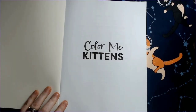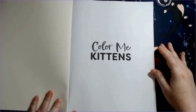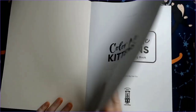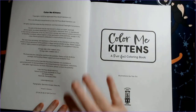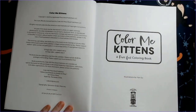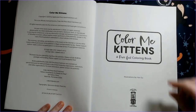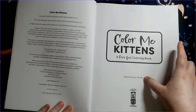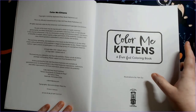Y'all, if it's a cat book, that's why I had to do the point system this month. I was like, this is never going to get any better. This book buying being a hobby is not going to get any easier or any better. There we go. Illustrations by Jan Gu. Hopefully I'm saying that right.